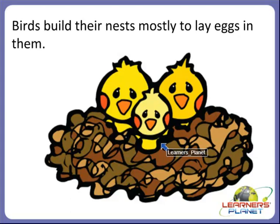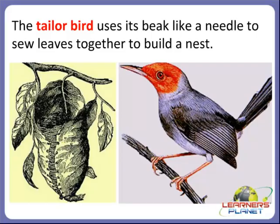So we can see in the picture, there are some chicks. They are very, very young. They are very small. So they will remain in the nest till they are old enough to fly. So children, birds keep their young ones safe and warm in the nest. So let's peep into the nests of some birds, right?